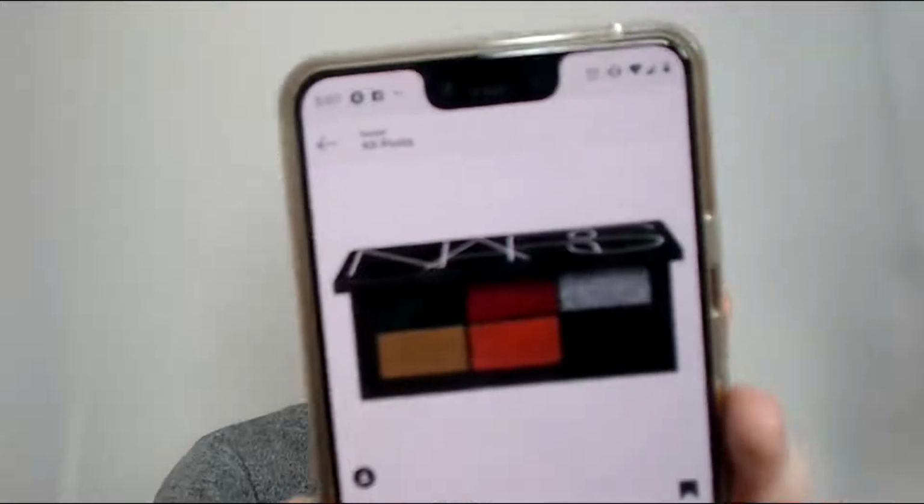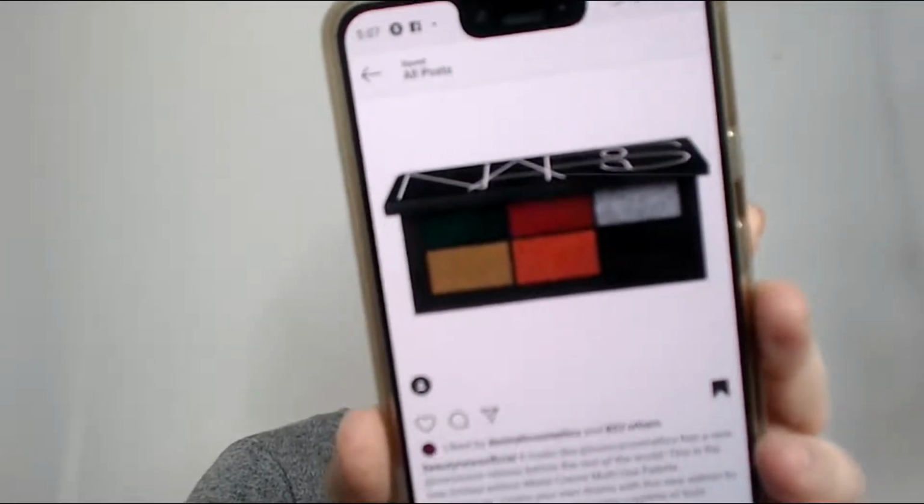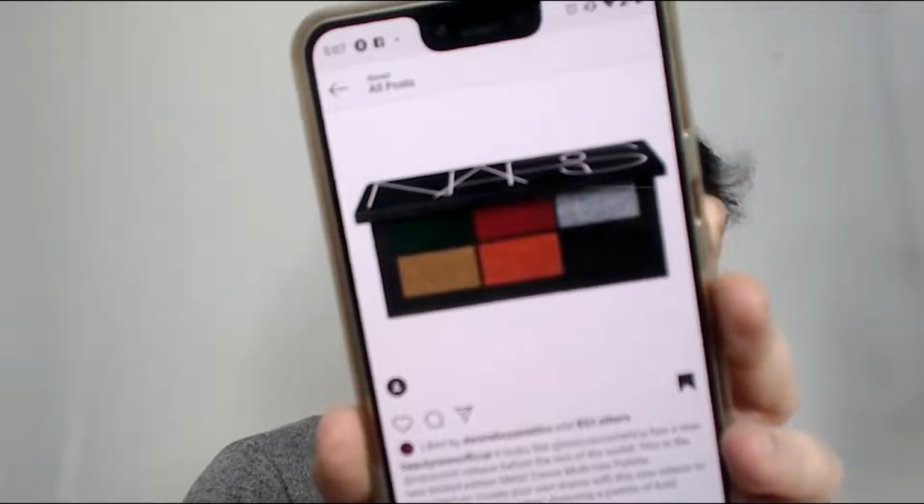NARS are releasing a new palette. This is the Metal Cream Multi-Use Palette, a multi-use cream in a soft foil finish. So this is what the palette looks like. They must be like a cream shadow palette, which is very interesting. I'm not sure how I feel about having a glitter black in a cream shadow palette. I probably wouldn't use that. I'd be really interested to swatch this though and see what it's like.